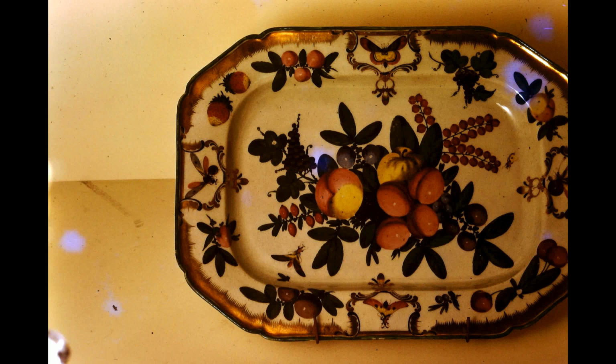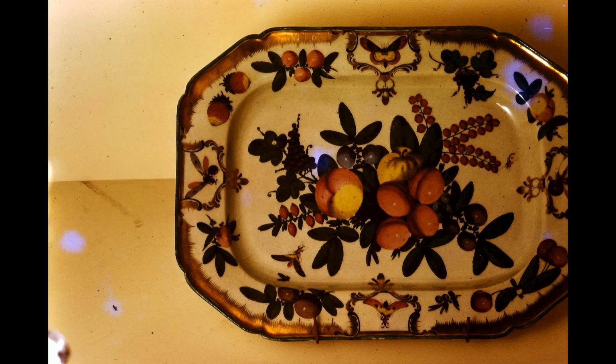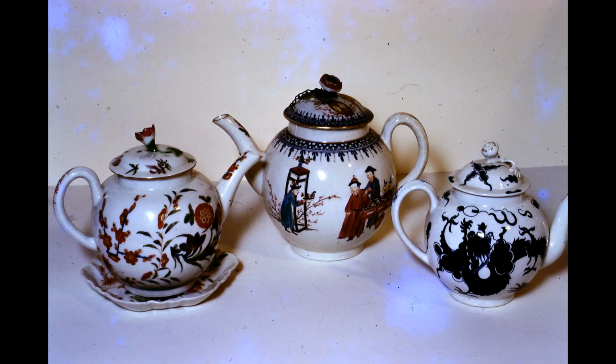This very large fruit painted platter also comes from the Duke of Gloucester service. On the reverse would have been a gold crescent mark of the Worcester factory. Here are three Worcester teapots. The two on the left are enamelled in Oriental-inspired designs, and the one on the right is underglaze hand-painted in cobalt blue with a Chinese dragon image.